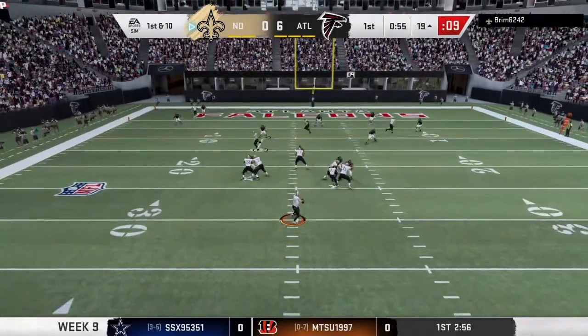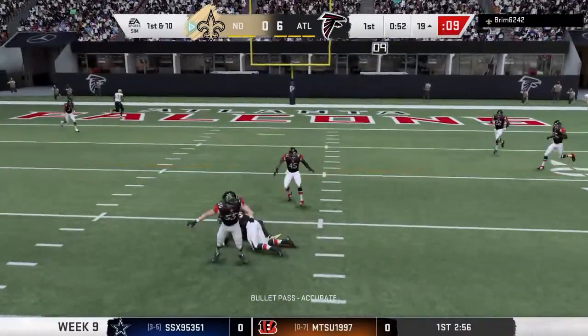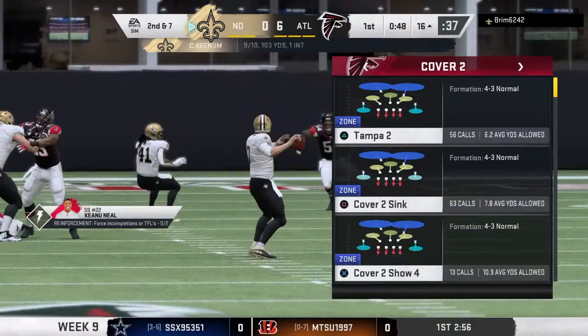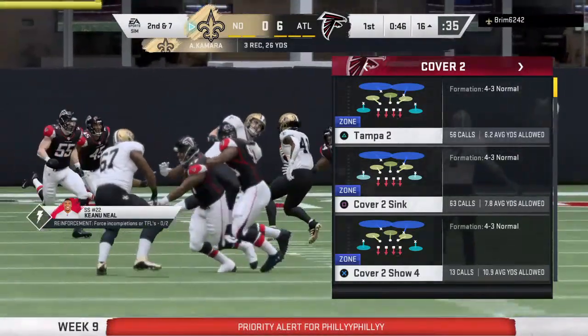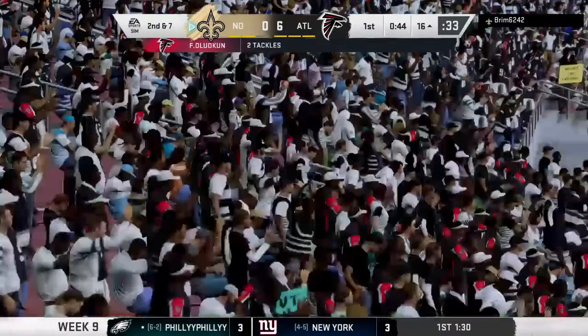To throw is Keenum. On the check down, he finds Kamara. And he'll take it down here just shy of the 15 at the 16-yard line. It'll be a 3-yard gain, and that'll bring up second down.